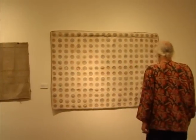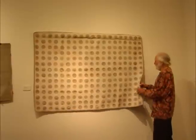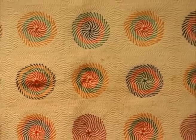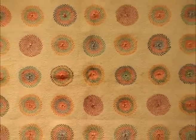Here's another kantha. You see, the thread just goes in back and comes back, but it obviously has a front and a back, but not that different.